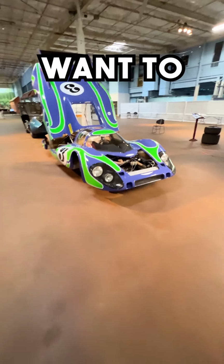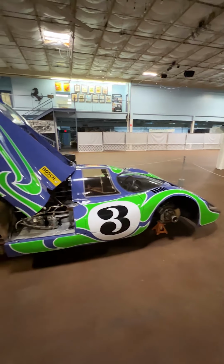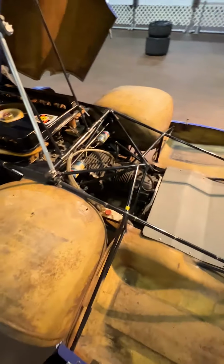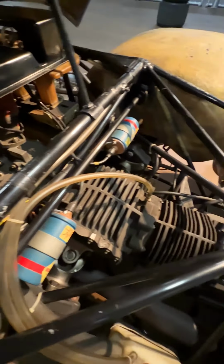Hey everyone, today I want to show you the engine bay on a Porsche 917 Longtail. Let's take a look. As you will see, we've got the rear deck lid propped open. One of the first things I want to show you is just how small these chassis rails are. This tube frame is incredibly light, and the car might as well be made out of pipe cleaners. It is absolutely crazy how lightweight this thing is.